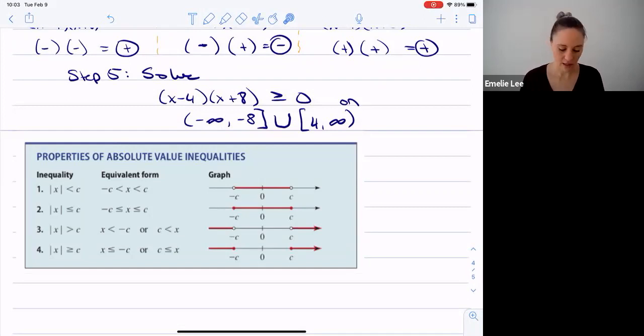So, absolute value inequalities. If you have the absolute value of x is less than c, remember the absolute value in applications, we just drop the negative, right? But what's really happening with absolute value is if you have a negative number going into the absolute value, technically what it does is it makes it negative. So then you have a negative of a negative, which is what makes it positive, right? So what happens in terms of an inequality? You can translate this absolute value inequality into just a regular inequality, which we already saw last day, and we know how to deal with that, right?